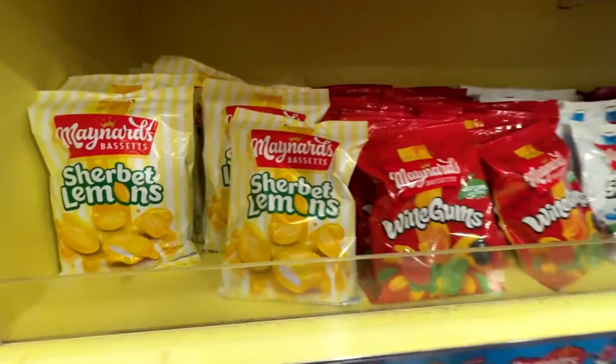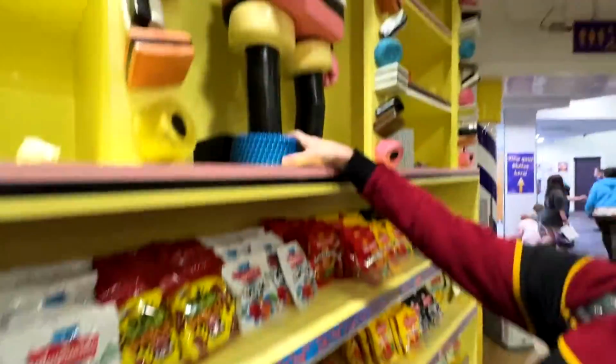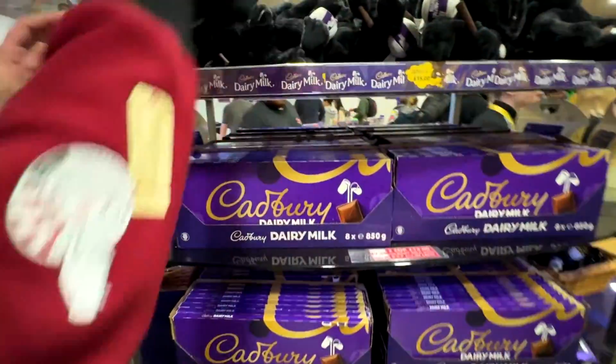It's lemon sherbet. I haven't seen them, not like proper ones. They're all good, aren't they? Bertie Bassett. There's Bertie. And they want you to buy these big chocolates, don't they? He's really cute. £15 for the gorilla there.